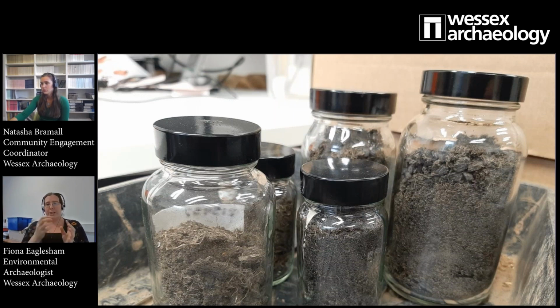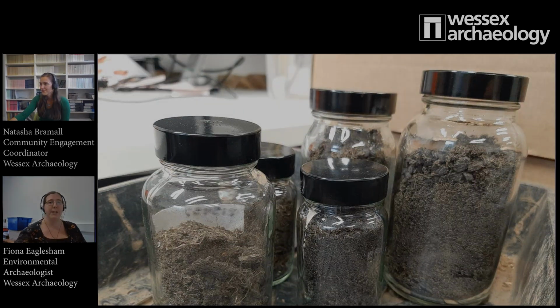So what we do on site is, you saw the buckets earlier, we take samples from things like ditches and pits, maybe if we think we've got a hearth from a fire or floor layers. We pop them into those buckets during excavation, and then they come back to us for a process called flotation, which removes the environmental information that we want from the soil. It's essentially cleaning the soil. And I've got a video here, if Natasha's ready, of my colleague Jenny showing exactly how that process works.